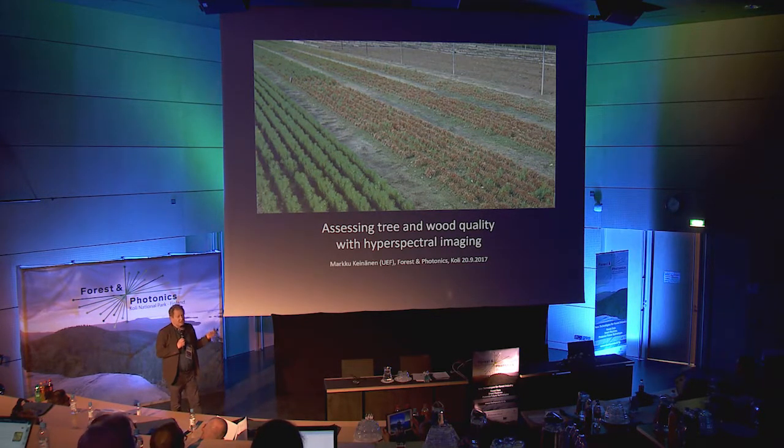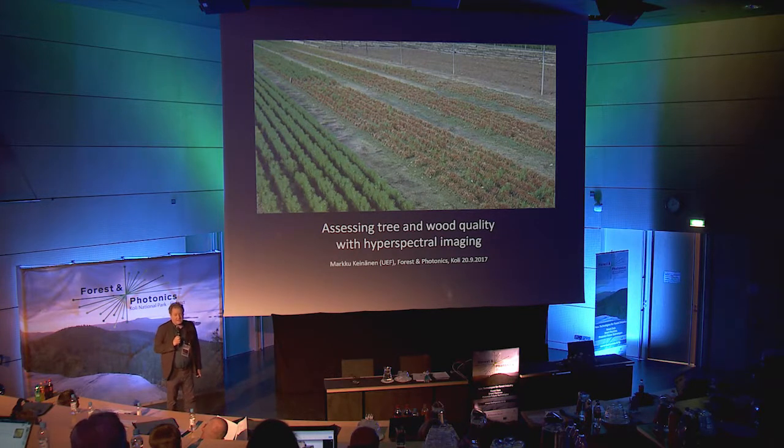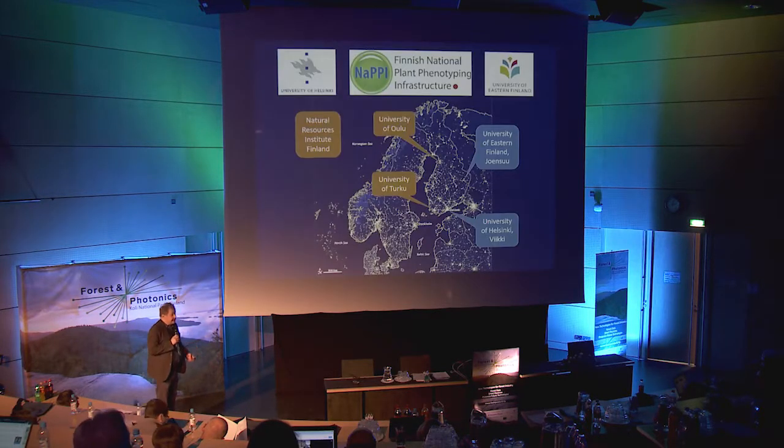Now, this is of course economically important, but it would also be very, very useful if we could have ways to look at the plants before the damage is actually really happening. And that would save a lot of time, labor, and money. And that is actually called phenotyping.